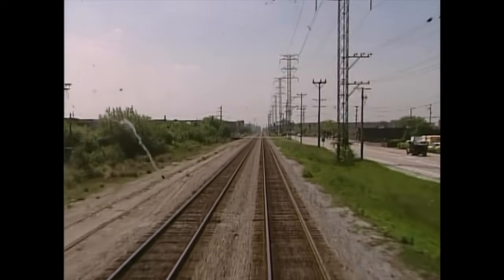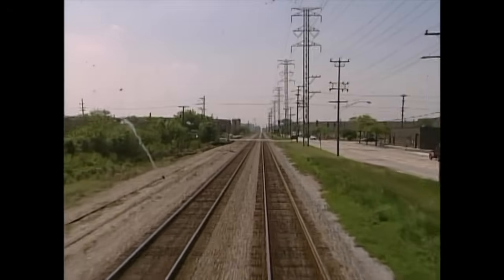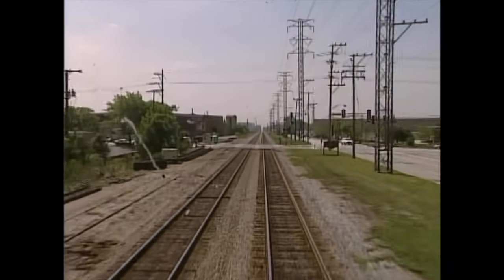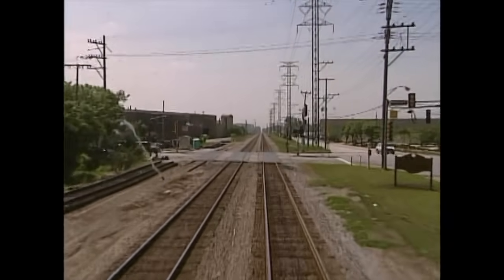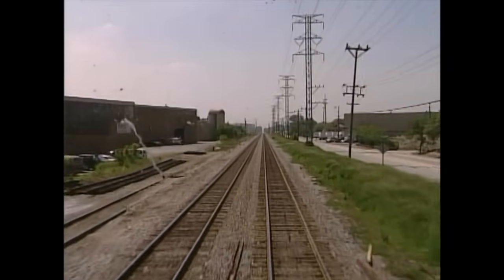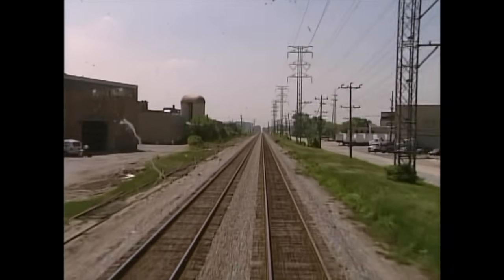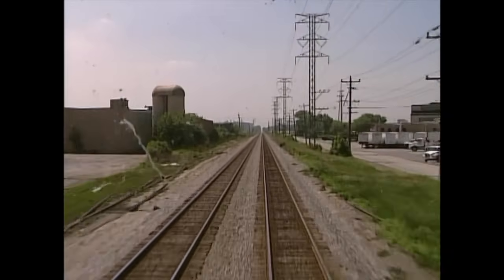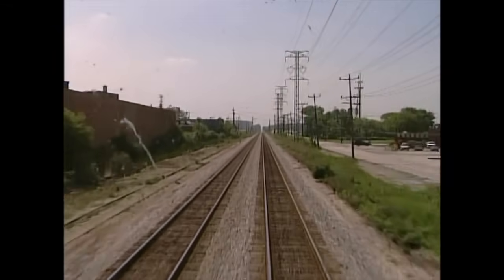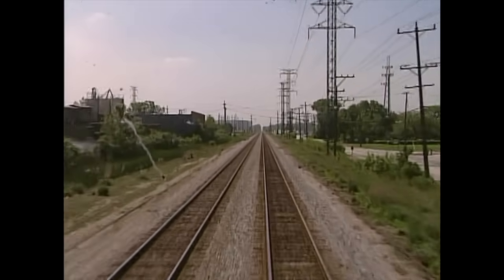Looks like they're going to put in a new crossing here. They have a snap track over there, see it? Slide it in. You got anything coming on one light? We used to switch all this stuff out. When I hired out here, we'd have a switch engine going there. And a lot of industry around there at one time.